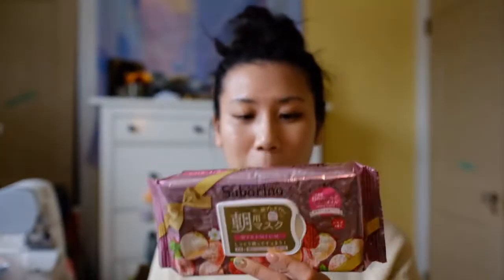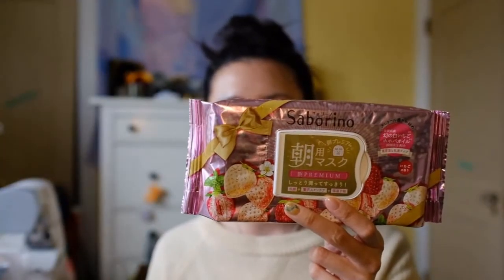It's very easy to incorporate this into your daily routine, and this particular one, which is white strawberry, I think it's a seasonal one, I'm not sure. They have a lot of different limited edition ones and core ones, and it's very convenient. I really enjoyed using this.